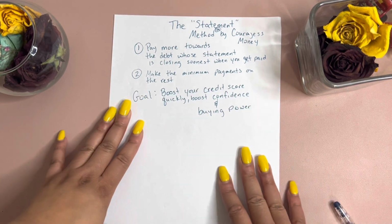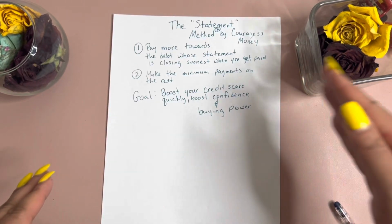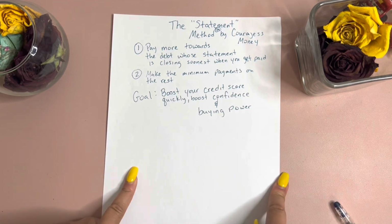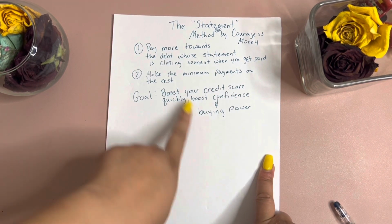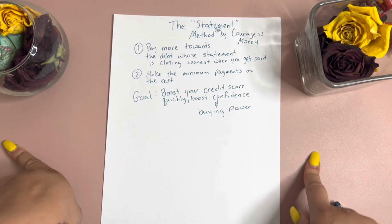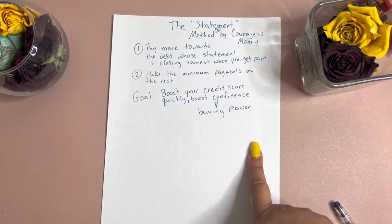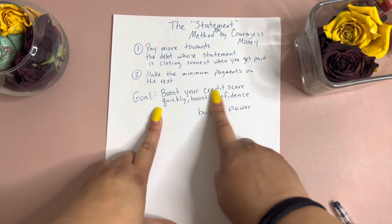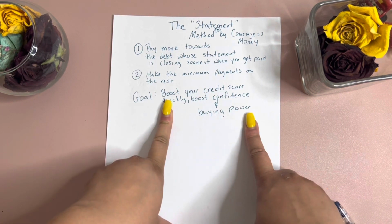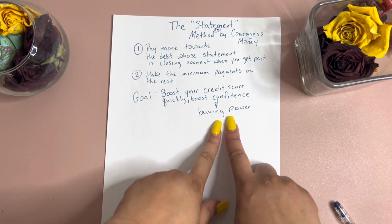And the benefit of that is I'm getting a monthly jump in my credit score immediately, not waiting for the next month, because that's delaying a whole month. If I'm paying one that was already closed, I have to wait a whole month for that jump. Whereas I get a bump 2 days after my paycheck, right? So the goal is it boosts your credit score quickly, and it boosts your confidence and buying power, right? The other ones boost your confidence, but this one boosts your buying power.